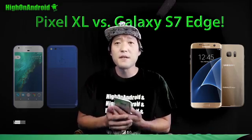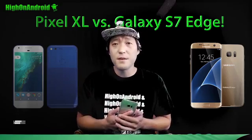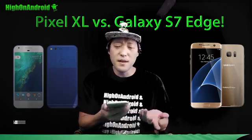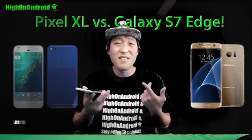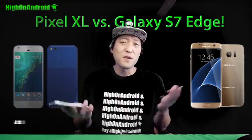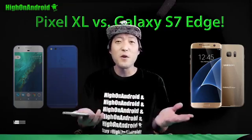All right, next up is speakers. The Pixel phones no longer have stereo speakers. It's not a feature this year, so that's sort of disappointing. The S7 Edge speakers aren't that great either, unless you root it and install a sound mod. It's sort of low. So if you're looking for the best speakers, either phone is not going to cut it.